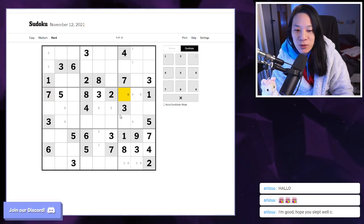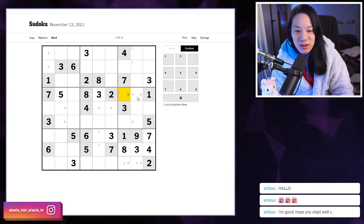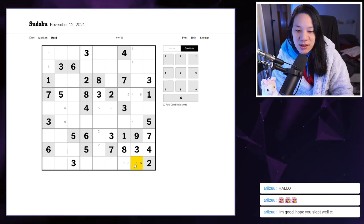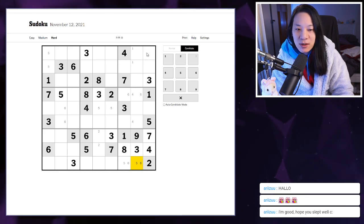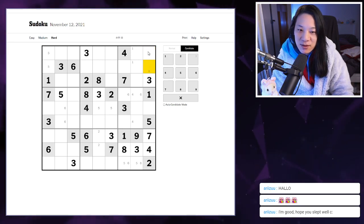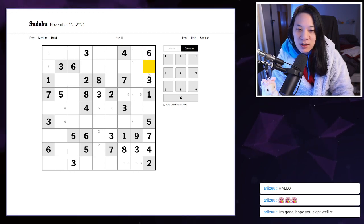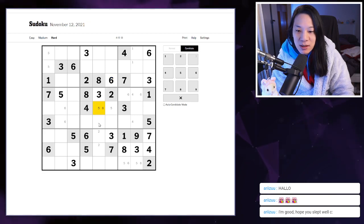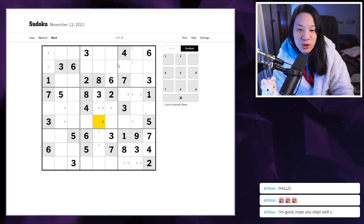And that forms what's called an X-wing. So it's a similar kind of logic. If the 6 is locked on column 7 or 8 in this box, and the 6 is locked on column 7 and 8 in this box, then the 6 must be locked on column 9 in the final box. So that's where the 6 goes, because I've got a 6 on row 2, and that unlocks another 6, another pair of 6s, and I think all the 6s are now pencil marked in, so that's good.